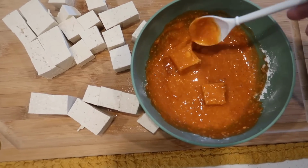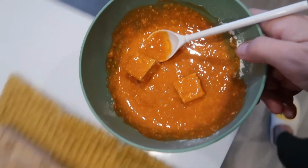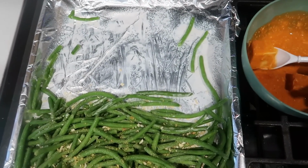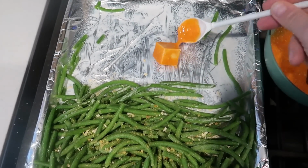And I make a lot of good meals. I don't share everything I make here with you guys. I don't share all my snacks. I don't share all my lunches, all my breakfasts. I just share a few of my meals every single week. These were so good. Oh my gosh.